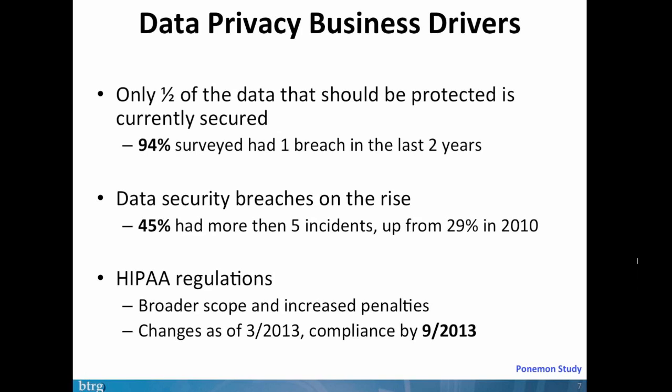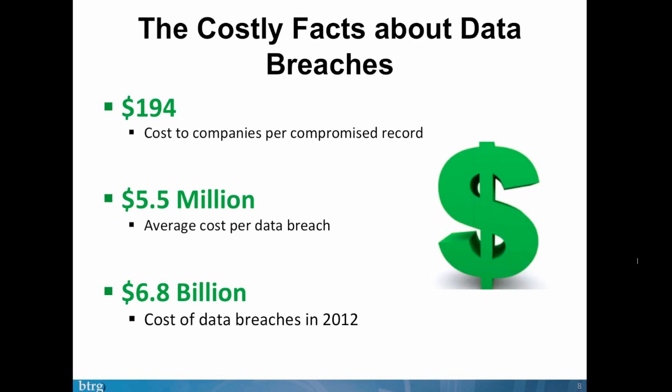And 94% of those surveyed in a recent Ponemon study said they had at least one breach. 94. That is a really alarming statistic. That's insanely high, and we want to change that. And actually, there are trends where it's trending up, right? So if you look in 2010, 29% had more than 5 incidences of a data breach, 45% last year. So that's a curve that we want to see going in the other direction. And of course, there are some new HIPAA regulations that take effect next month. So those will increase the cost there. So another driver if you're subject to HIPAA regulation.